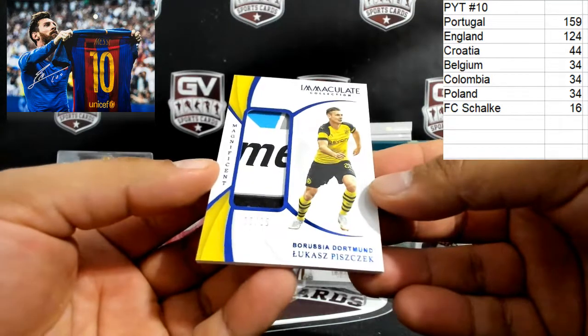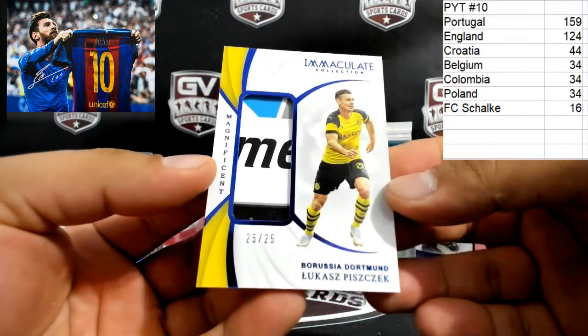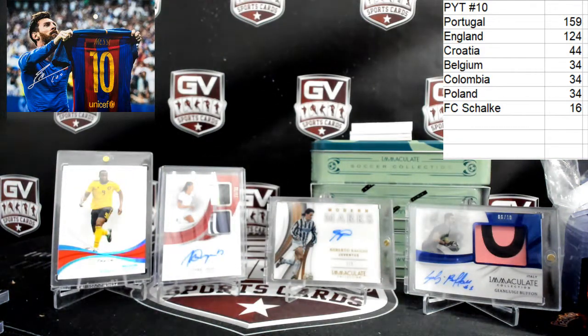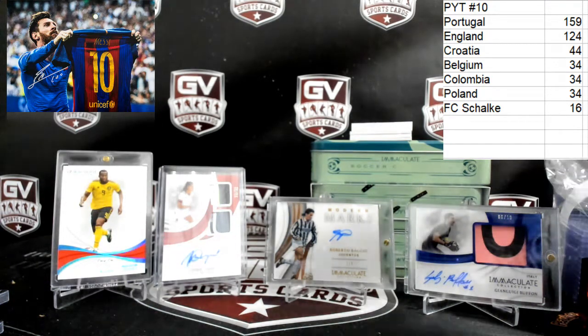Numbered to 25, Lukasz Piszczek for Dortmund. 25 of 25. Nice little Dortmund piece. Tatsuya. Match worn.